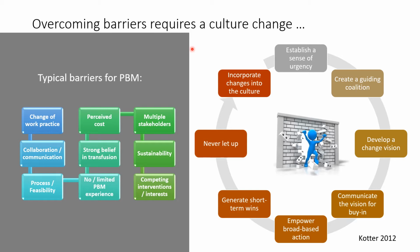Then you create a guiding coalition, which means you find allies in your environment who help you to do this together. Together you develop a change vision. You communicate this vision for getting buy-in in your environment. You empower broad-based action by creating training programs, by giving people the means to do this in their environment, and by supporting the introduction with sufficient funding.